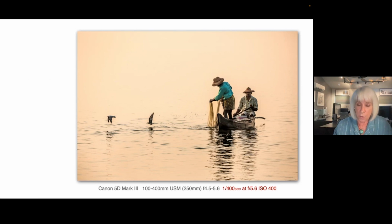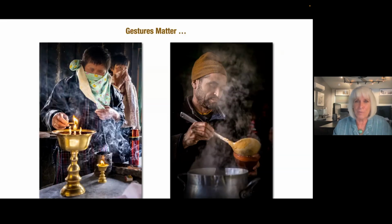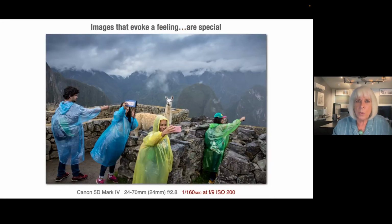Now, I'm not a great wildlife photographer. I could train birds. That would be fantastic. But I'm always looking for them in my pictures. I really am, because they add that surprise and exuberance to an image that can just add that wow factor. Gestures matter. That peak moment, lighting the match, pouring, and just realizing, filling the frame completely with what you want.